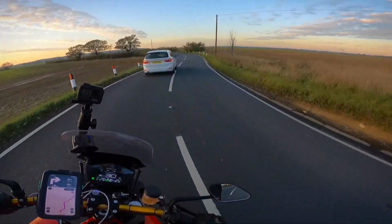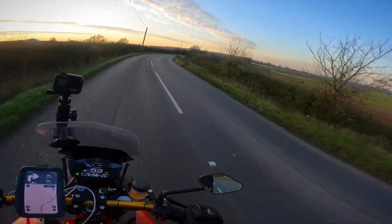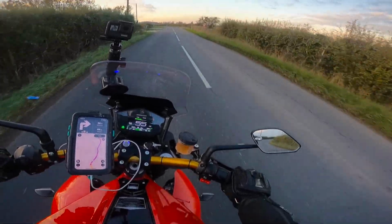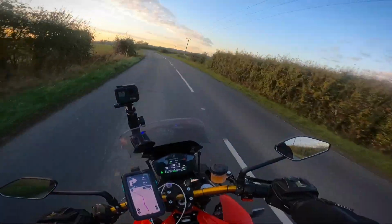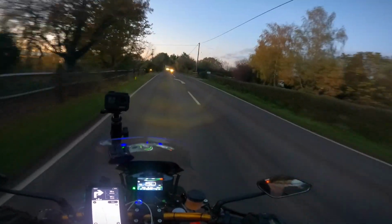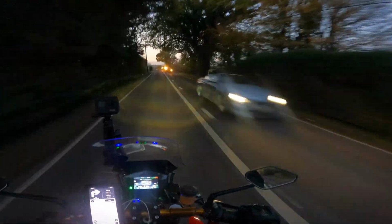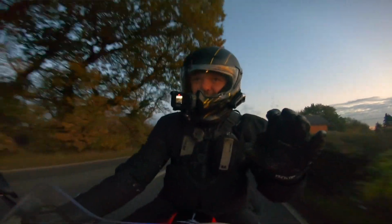Oh, what beautiful S-bends. Look at that for an overtake, just amazing. I don't even need to touch the brakes, just roll off the gas. That is amazing. This is a cracking little road as well. How have I not seen you before? Hello. Oh, blimey, it gets dark quick. Getting cold as well. The Ribelle, believe it or not, actually comes with heated grips. I'm not taking the mick.